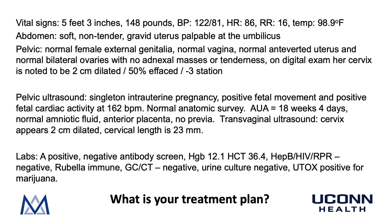Her lab work shows that she is A positive with a negative antibody screen. Her hemoglobin is 12.1, her hematocrit is 36.4, her hepatitis B, HIV, and RPR are all negative. She is rubella immune. Her gonorrhea and chlamydia tests are negative. Her urine culture is negative, and her urine toxicology is positive for marijuana. What is your treatment plan?